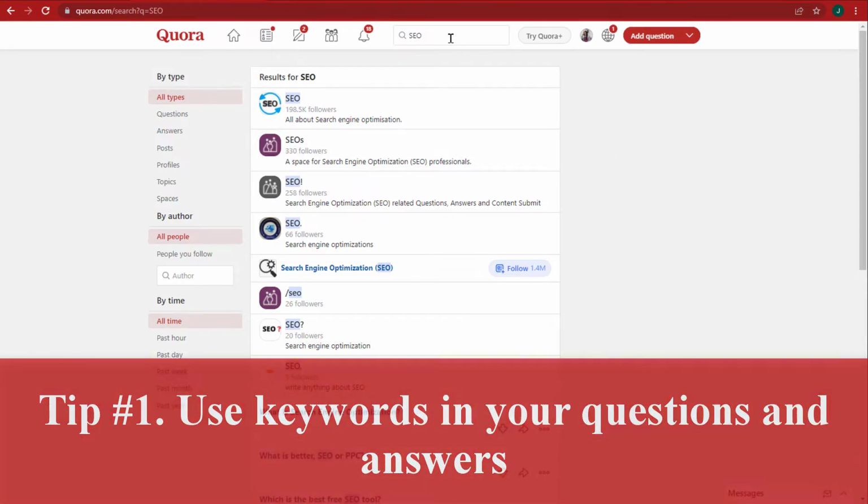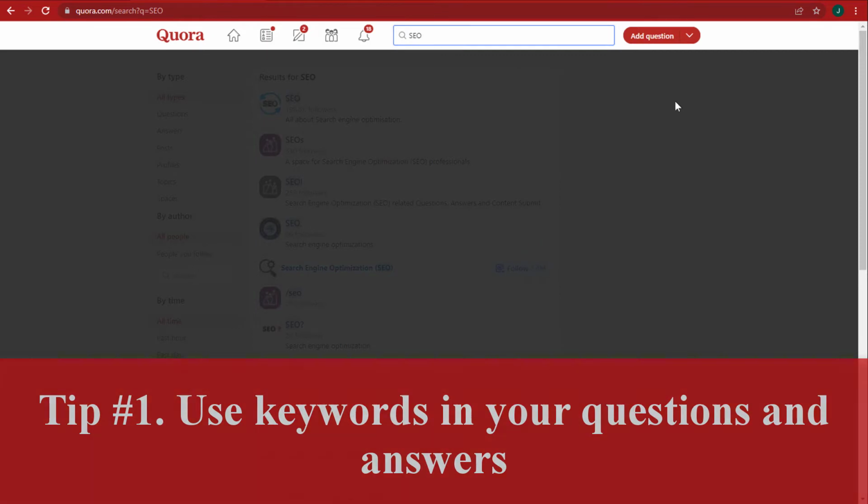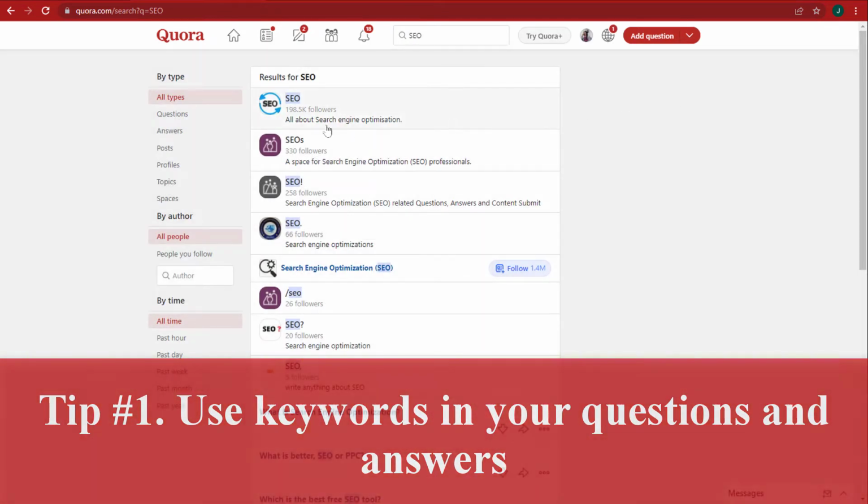Tip number 1. Use keywords in your questions and answers. When writing questions and answers, use keywords that your target customers would be searching for. This will help you rank higher in search engine results pages, making it easier for potential customers to find you.